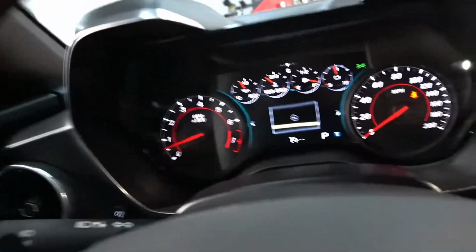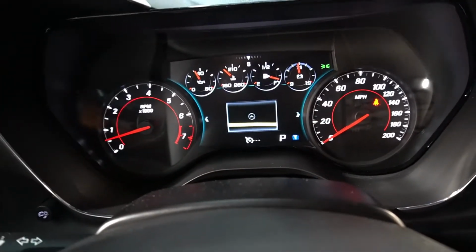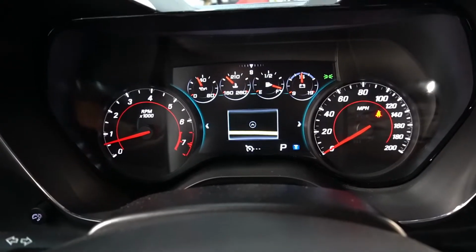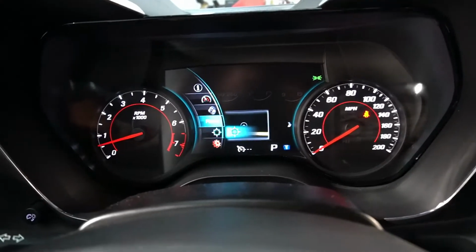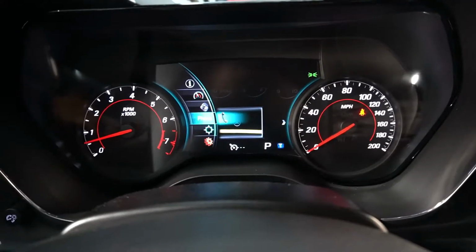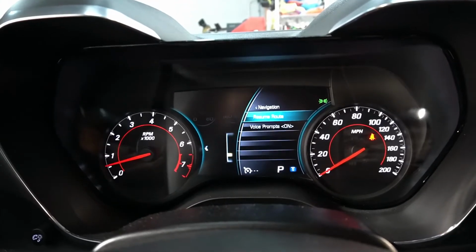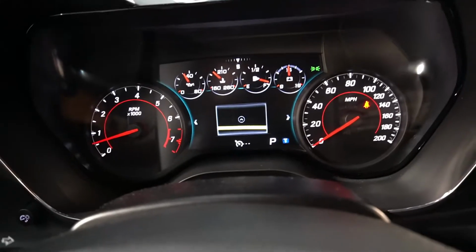So now I'm gonna go ahead and show you guys exactly what you can customize on this screen here in between the gauge cluster. It's not fully digital like some of the other luxury cars or newer cars that you see on the road today, but it's a decent size nonetheless. So, and you can do a lot with it. You can have navigation on there. You can resume the route, have voice prompts on. A little bit of customization, not too much.